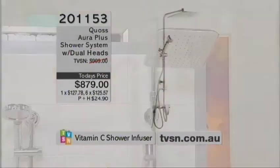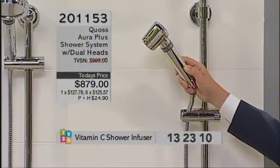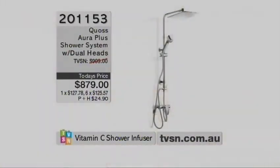And the other head has the vitamin C, which is here. Now, you can purchase the vitamin C separately with that. Now that one is on 7 part payments, so it's only about $25 more a month than the freestyle. If you want the best of the best, that's the one for you.